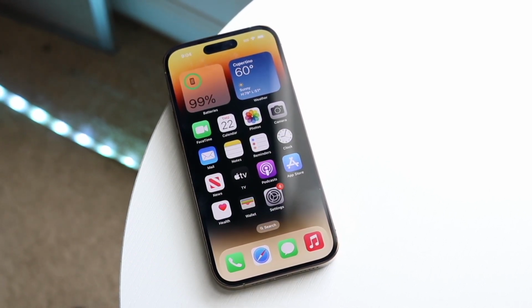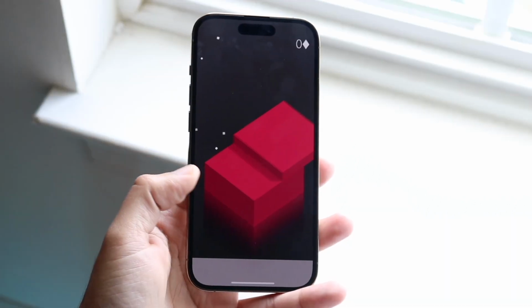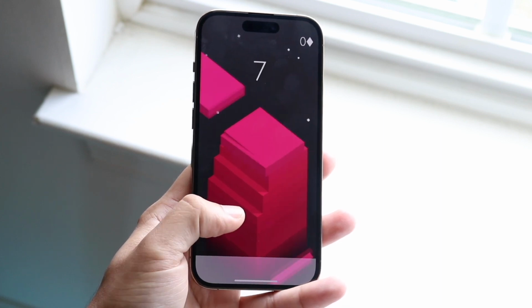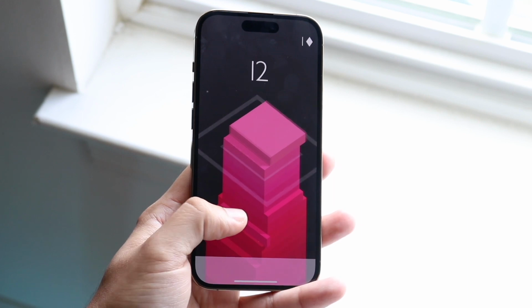I will also say the battery life is pretty good as well. I've done several tests and it did outperform my Google Pixel 7, my Galaxy S22, and my other iPhones before this one, but it wasn't beating my Pixel 6 or my Pixel 6a. So keep that in mind if you're wanting a phone with better battery life. Those ones are probably the better ones, at least from what I can test.